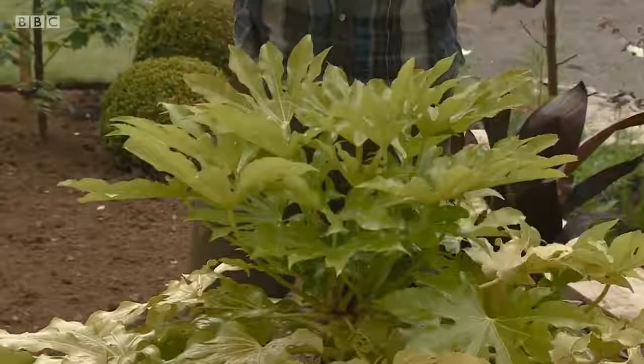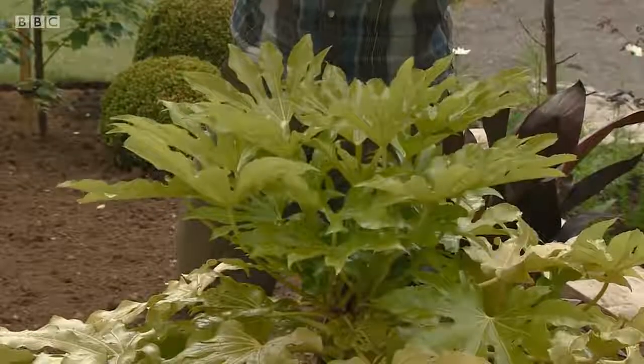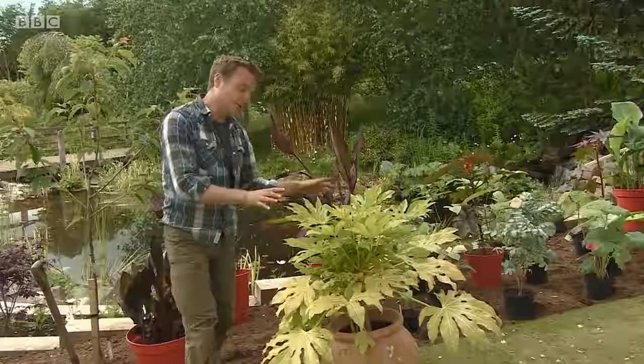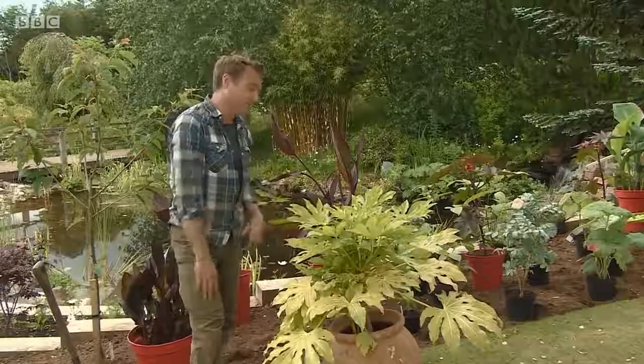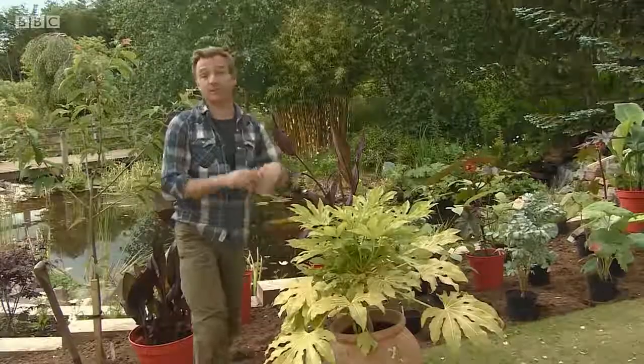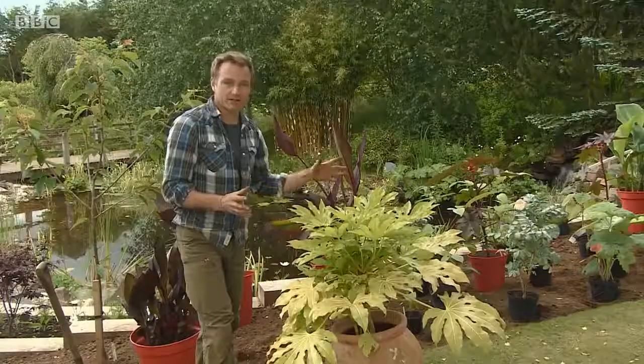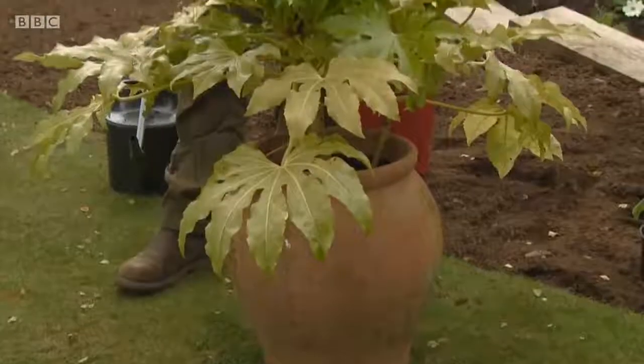Fatsia japonica, free for a good home. This plant is hardy in most parts of the UK, but where it's a little bit windswept or maybe you're a little bit nervous about growing it, it's a good idea to keep it in a pot. In fact, that applies to anything, doesn't it? Keep it in a container, try it in various parts of the garden, and if it proves hardy, then transplant it.